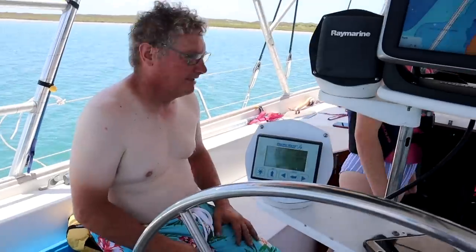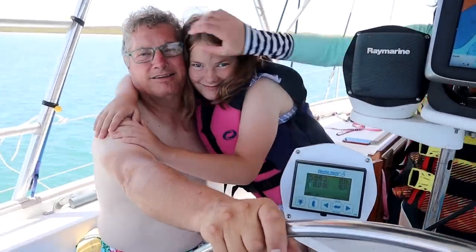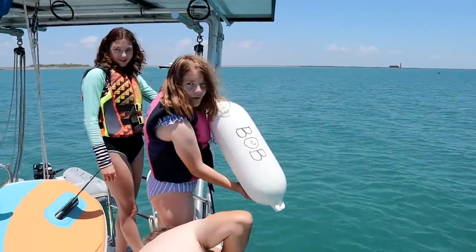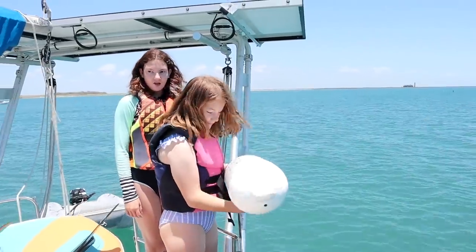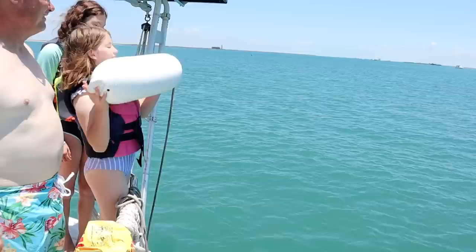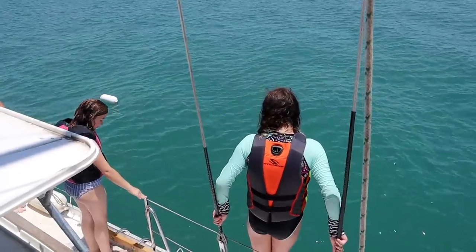Are you gonna go in the water with him, dear? I don't know. So this is Bob. I think you've seen him before. And we are doing what with Bob? Throwing you in the water. He's going to hold the rope so that if they get swept away, they have something to grab onto. Okay. Thank you, Bob. He's overboard. Ready?